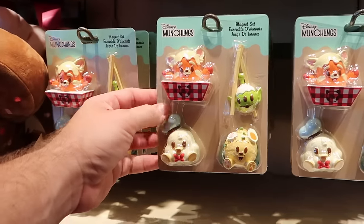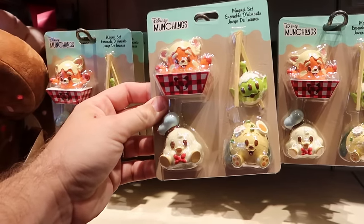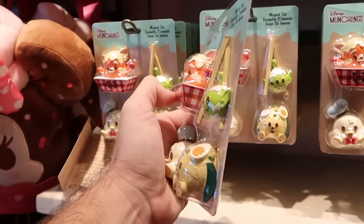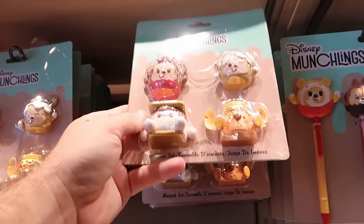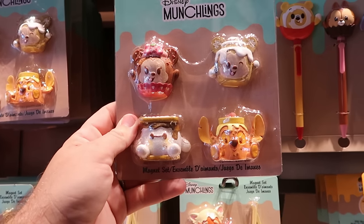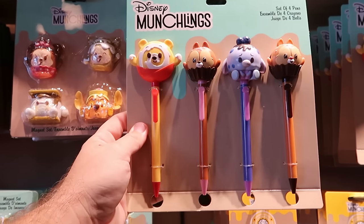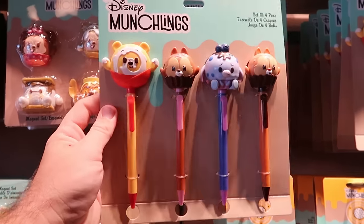I do want to come over and check out some of the new Disney Munchlings offerings. Here is a brand new 4-pack of Disney Munchlings refrigerator magnets. You have the Red Panda, Donald Duck. These are way cool. $19.99 for that set. And they do have another set up top. This one's been out for a little while, but you got Mickey, Minnie, Baymax, and Stitch. But they have some really unique ink pens as well. You get a 4-pack with Winnie the Pooh, Chip and Dale, and then Eeyore. Let's see what we got with the old price-a-rooney. $30 for 4 ink pens.